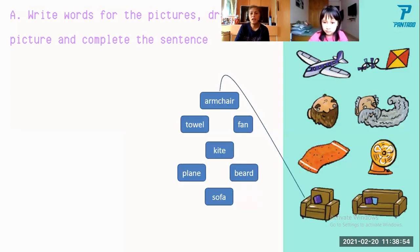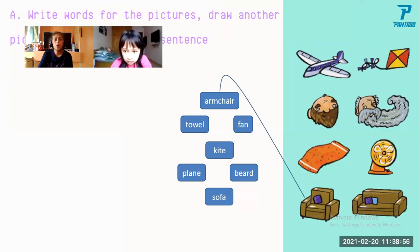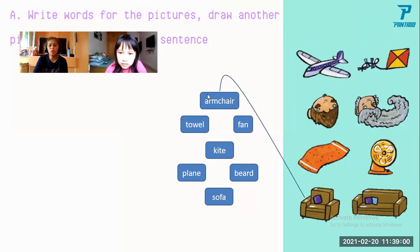Okay, like that. Can you draw? Yes. Okay, the pictures. Armchair. This is the armchair. Where is the towel? Oh, you just pick, you draw. Towel. Like that? Going to the towel. Where is the towel?